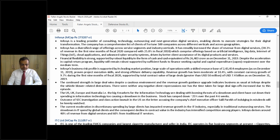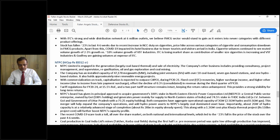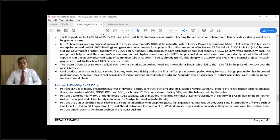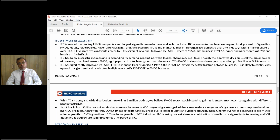Next is ITC. In the recent budget, there was an increase in the duty on cigarettes. In FMCG, there has been a slowdown in spending, especially for ITC, where it has been a little more acute. The volume growth in the FMCG segment has also been a bit soft over the last few quarters. And the hotel business has been impacted due to the coronavirus pandemic. So again, it could get hit because of low occupancy and low room rents.